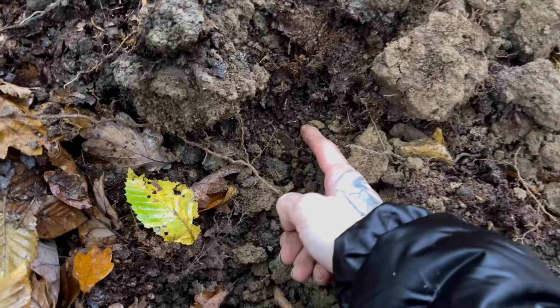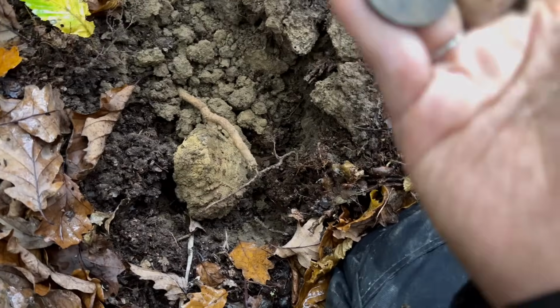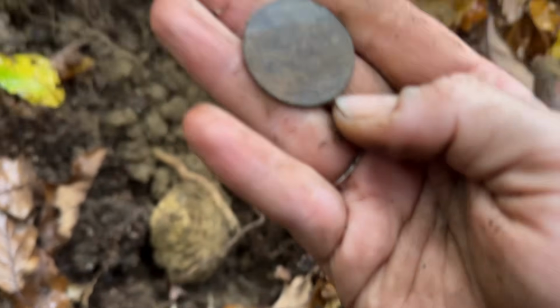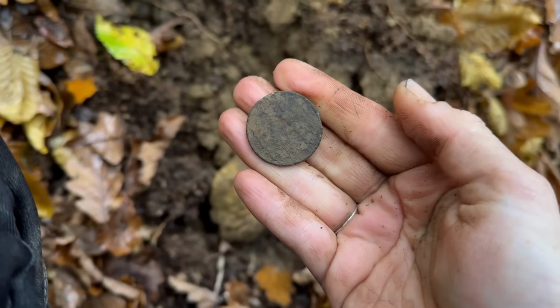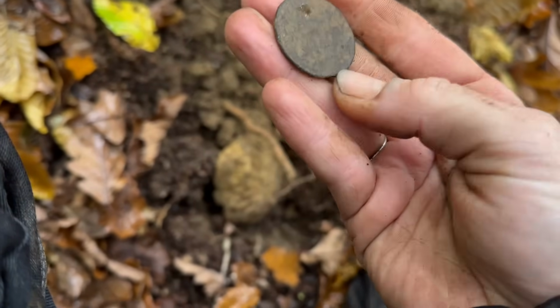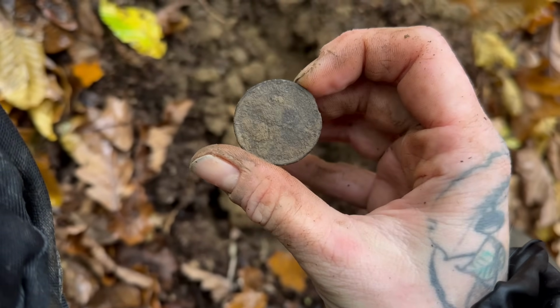Is that a coin I can see? It is. Cool, that is. Beyond toasted. There somewhere. Oh, yeah. I don't know on that one. The boss man will know. It's got to be a Georgian, though, isn't it? Got to be. No? I don't know. No. Nope. Not a clue. Maybe after I've cleaned it.